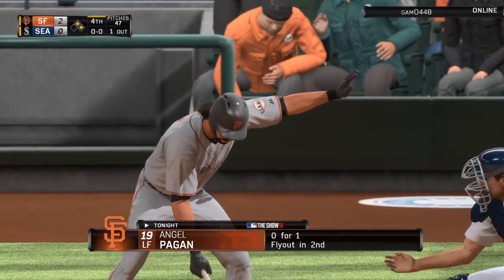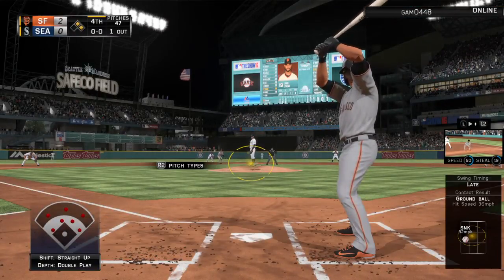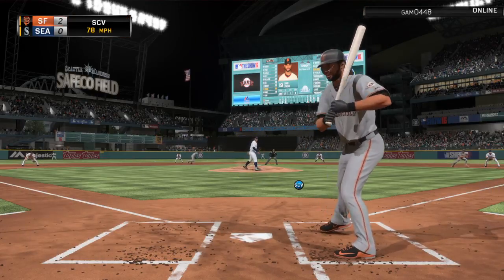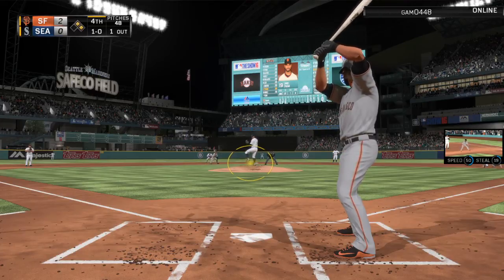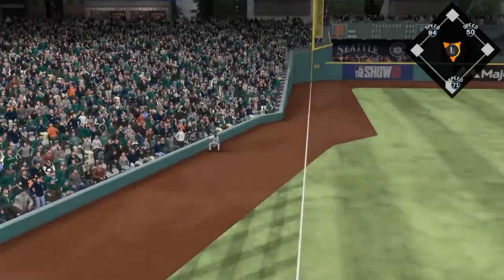Digging in the switch hitter, Angel Pagan. He'll swing it from the left side right here. This is where he's so comfortable hitting righties so far this year, really well, hitting over .300 on the year. And that's inside for a ball. 1-0. That evens it up. 1-1.